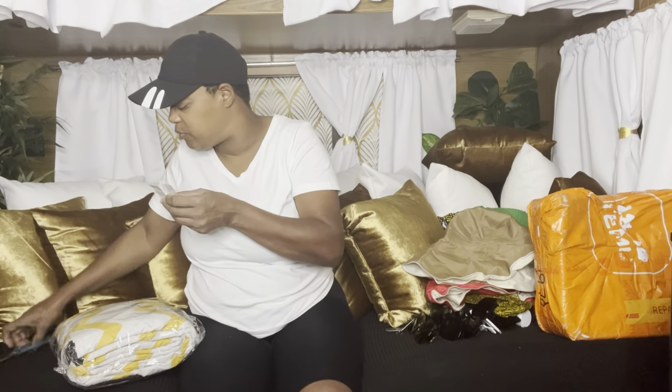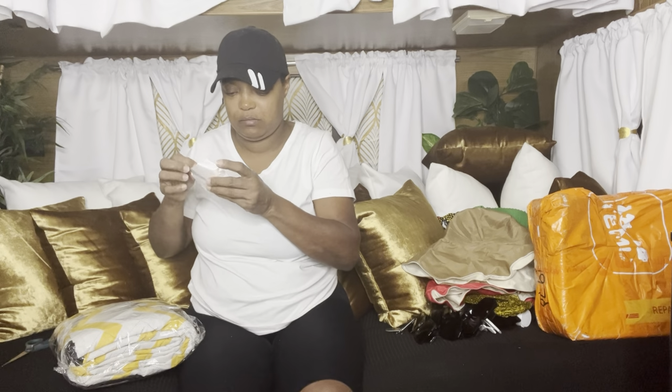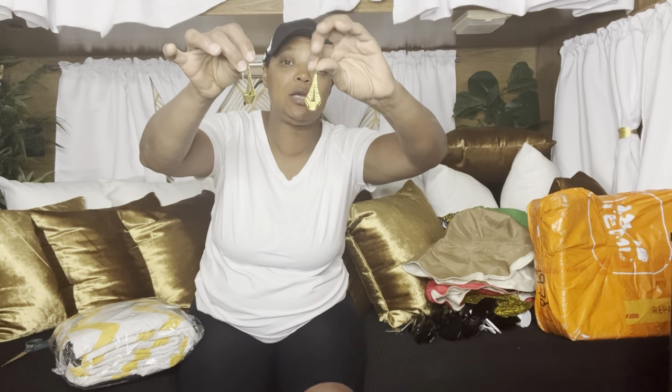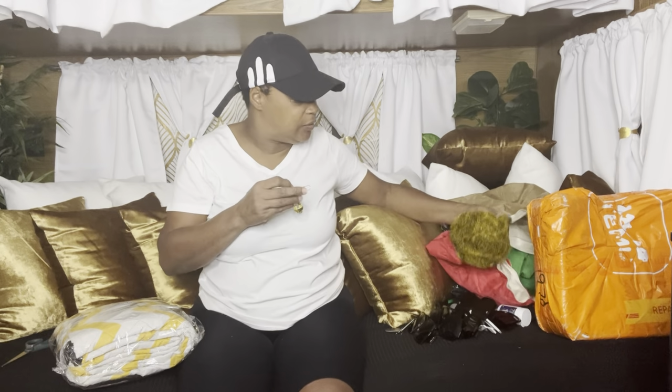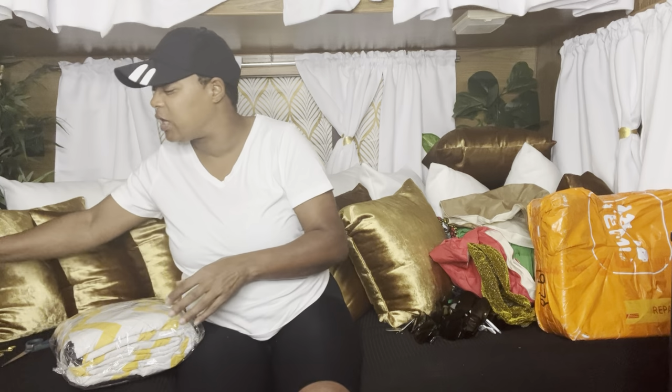And here are some more earrings that I thought were cute. Pretty. I might wear that definitely with that African print outfit. So I'll let y'all know how that comes out.